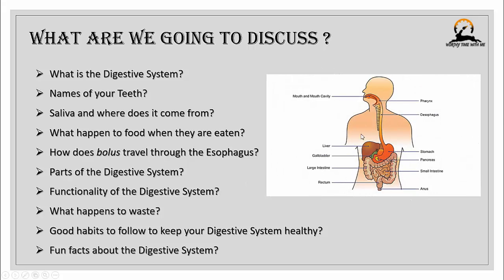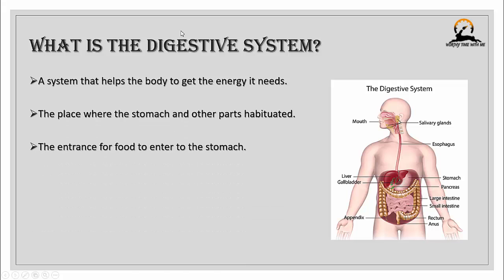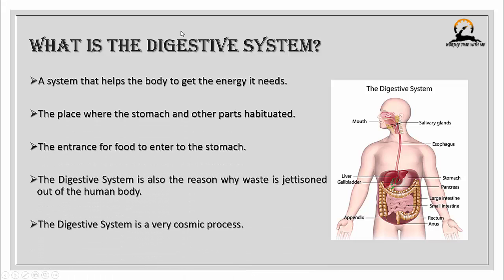Here is a quick look at how the digestive system looks. You see, this long pipe is called the esophagus. What is the digestive system? You see, I placed a photo here that shows the digestive system.